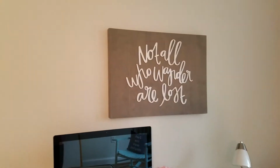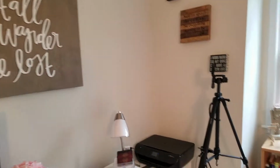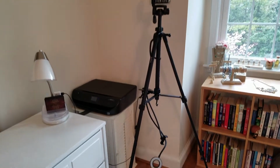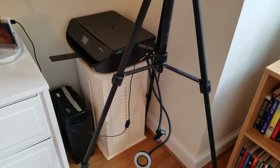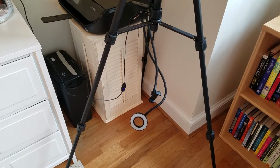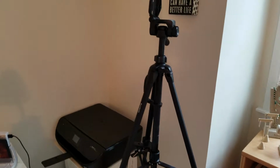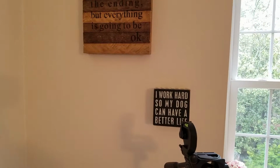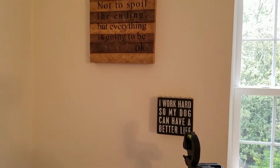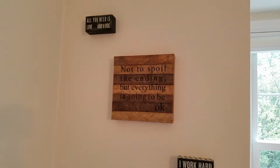And then I have this, which says "Not all who wander are lost," which I thought was really cool. And then there's my trusty tripod with the thing that I normally use when I am filming videos, which has that pretty shiny ring light and holds my camera. And then some signs that my kids got me. I work hard so my dog can have a better life. Not to spoil the ending, but everything's gonna be okay. And one that says all you need is love and a dog.